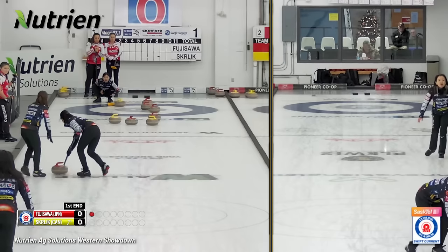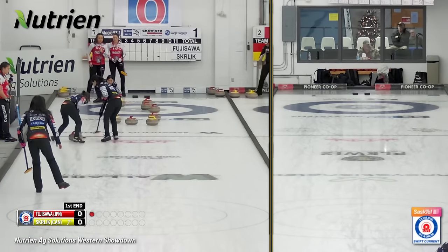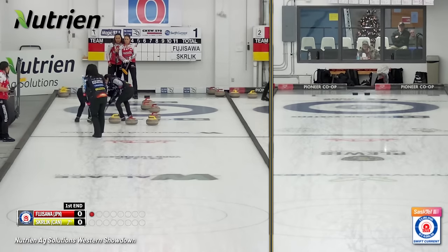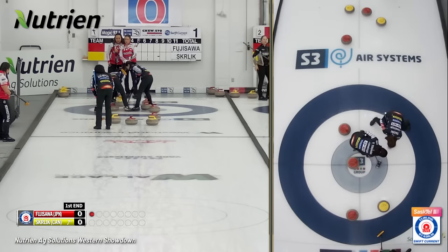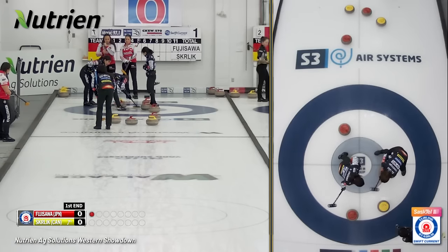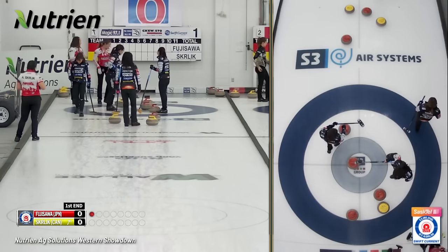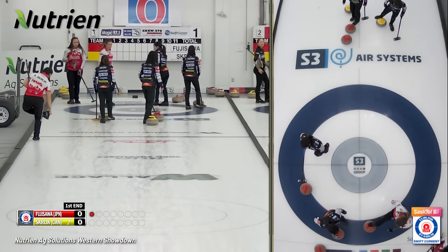Most likely, especially this early in the game, you have an open draw for three. You want to make sure you get that. The four is a bonus, and it looks like they have the three for sure, and they're going hard for the four now. Line looks good. Can they drag it back to tap? This one's digging as well. Like you said, that's the okay way to miss. It's going to be 3 points on the board for Team Fujisawa.